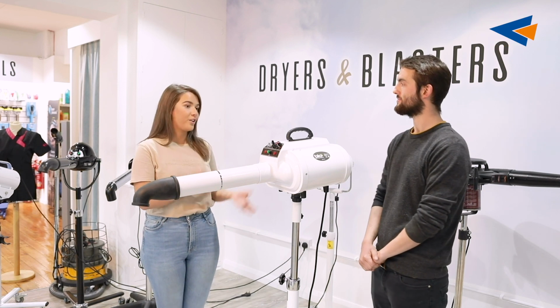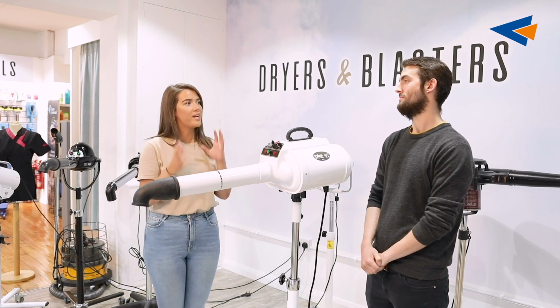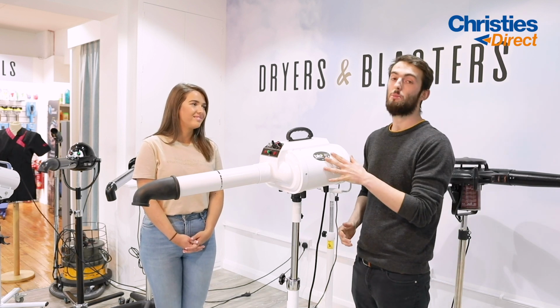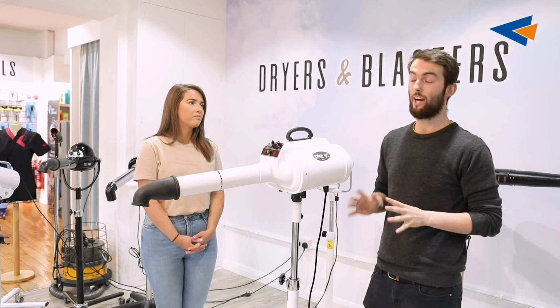So can you tell me one of the main reasons, especially for a start-up groomer, why it is better to have a combi rather than a separate dryer and a separate blaster? Why is it great to have them both in the one? Money. Well, yes and no money. It's cheaper to buy a combination machine than two separate machines. That is the first thing.